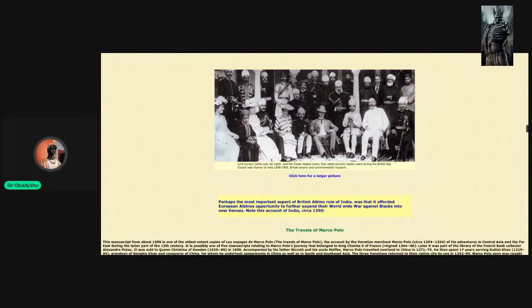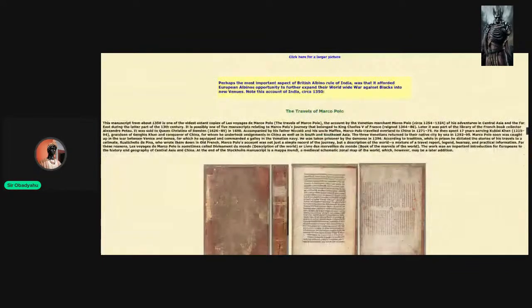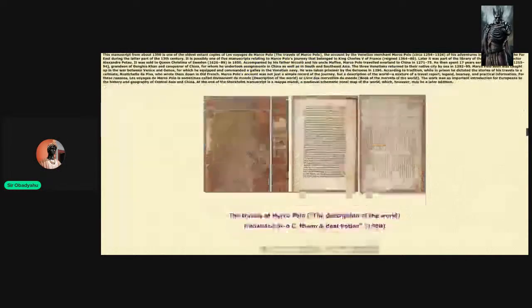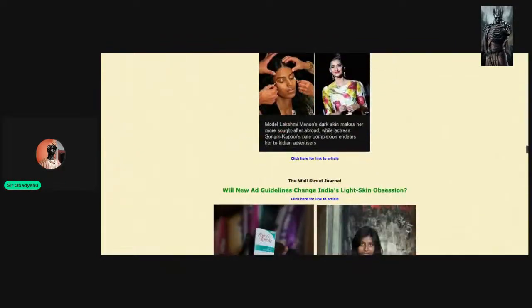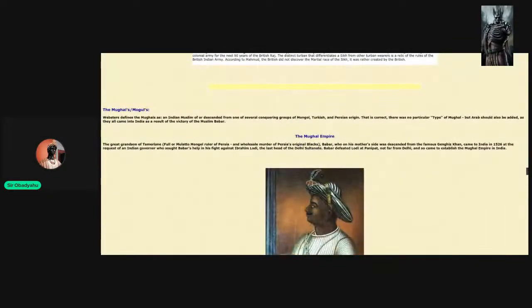Note, this account of India was from 1350, and the travels of Marco Polo, the Italian explorer. You already know about him. I'm not going to get into that. Marco Polo is not important in this subject. I'm going to show you the Indian people and this stuff right here.